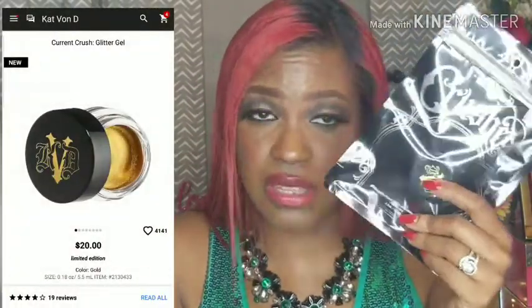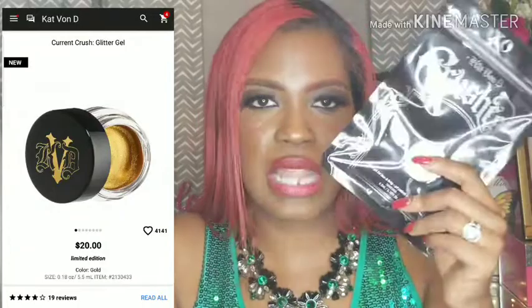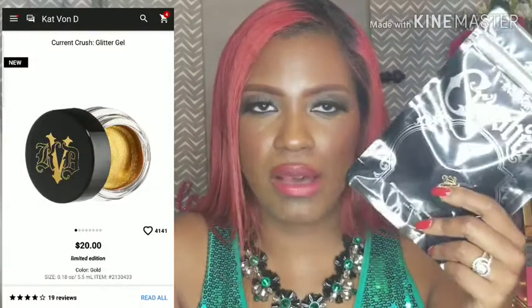Oh, I got the Kat Von D Glitter Gel for Face and Body. This is a pretty, pretty gold. If you guys need me to do a show and tell on this, this gold can be a liner. You can make it into a paste and put it on for eyeshadow. You can use it for glimmer on your shoulders, just by putting a little dab on it, then using your brush and fluffing it in.